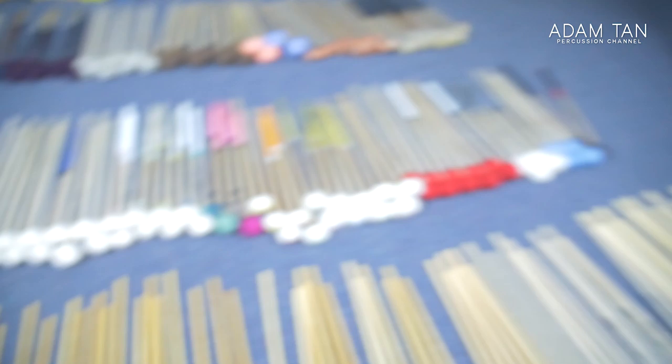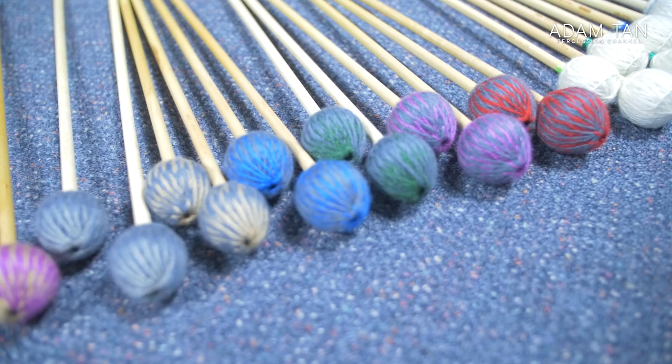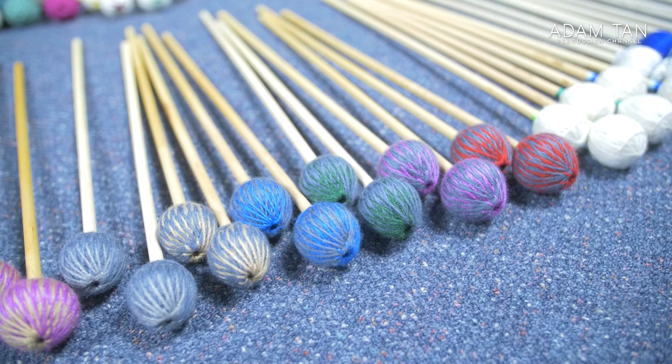This is a really unique colorway, unique design. We've got the 6, 5, 4, 3, 2, and 1. As you probably know from my show, Marimba One sent me this entire series and they're okay.